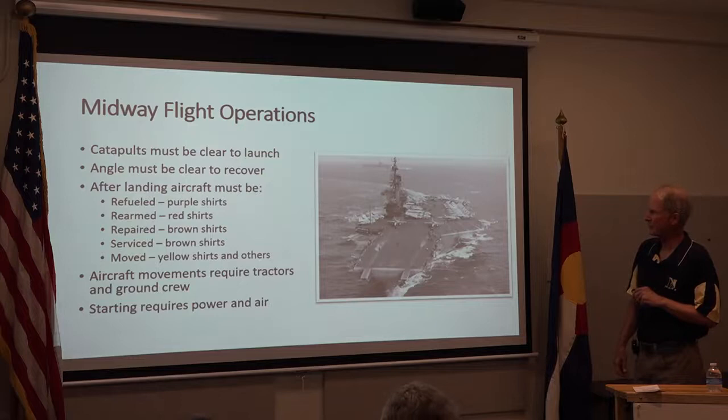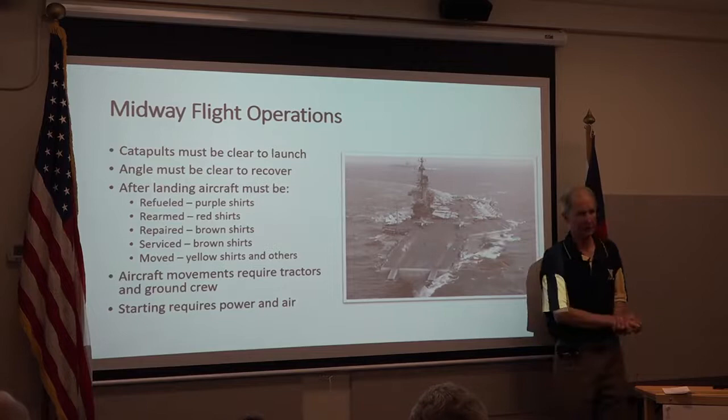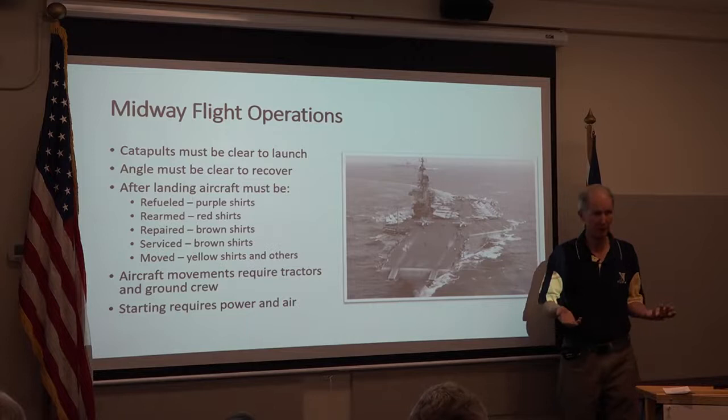So for flight ops on the Midway, this is a good picture. So you have 2 catapults, no waist cats. So to launch airplanes, the front's got to be clear. You could park airplanes on one side, but then you just have 1 catapult and the launch is really slow. So in order to launch, you taxi up to follow the flight deck director.